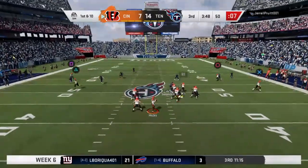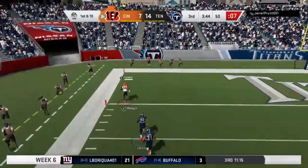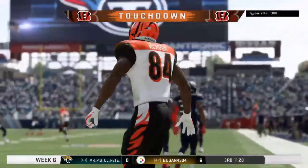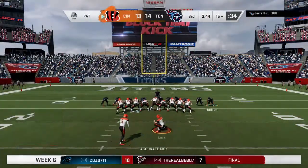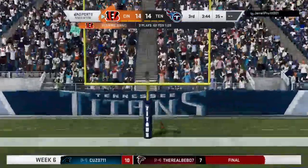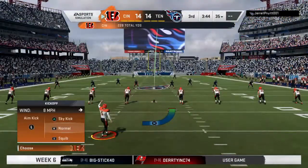From the midfield strike, they'll look to throw. There he goes, left side. And all the way in for a Cincinnati score. A big play there. His second touchdown on the season. As they are an extra point away now from tying this football game. Gonzalez able to tack on the PAT. And we are tied at 14.